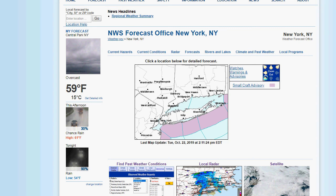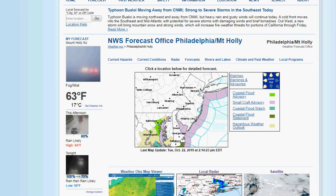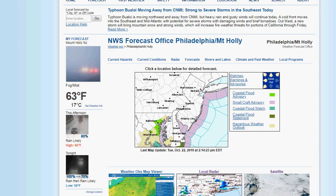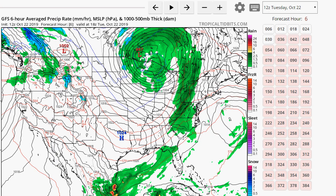Let's take a look at some more conditions across the area. Fog at Mount Holly, and the Toms River is not working again with the temperature. Why am I not surprised? Never works. All right, let's go look at the models now.